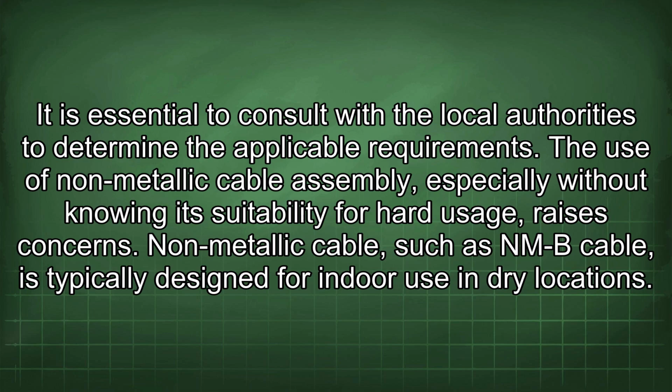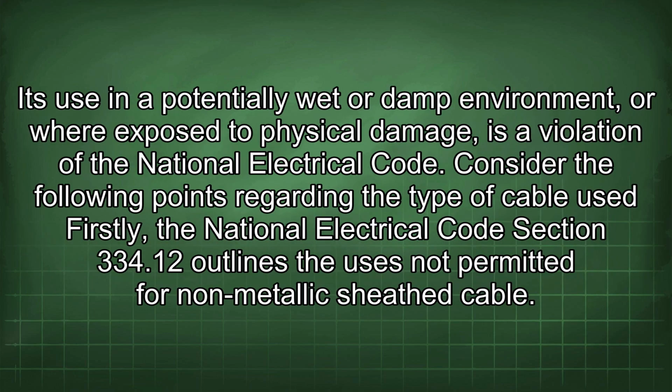Non-metallic cable such as NM-B cable is typically designed for indoor use in dry locations. Its use in a potentially wet or damp environment, or where exposed to physical damage, is a violation of the National Electrical Code. Consider the following points regarding the type of cable used.